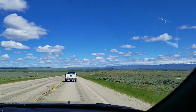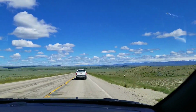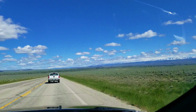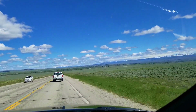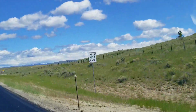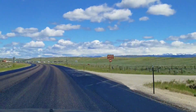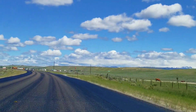As you're driving through this area north of Rock Springs, you're going to come across quite a few historical landmarks, such as the Oregon Trail and the Pony Express. So be on the lookout for those signs. There's so much wildlife that they have night speed limits because the wildlife comes out onto the road. So be warned about that. God, this is just beautiful country.